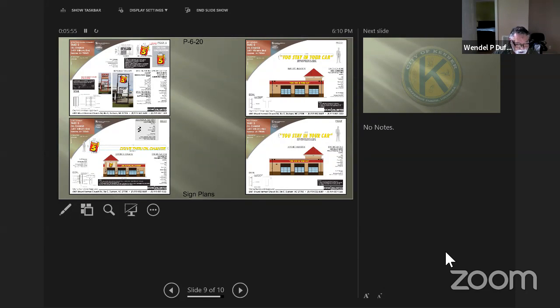On the south facade of the building, there will be approximately 68 square feet of signage split among 3 elements: 1 Take 5 logo, lettering reading oil change, and a Starburst logo reading drive-through.